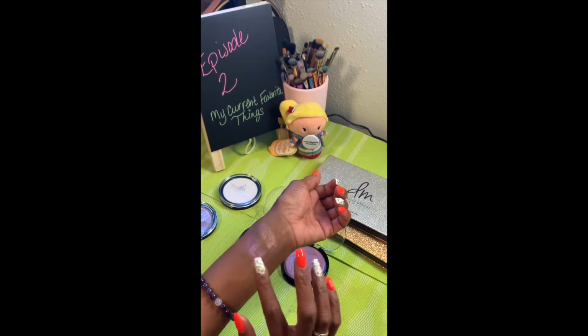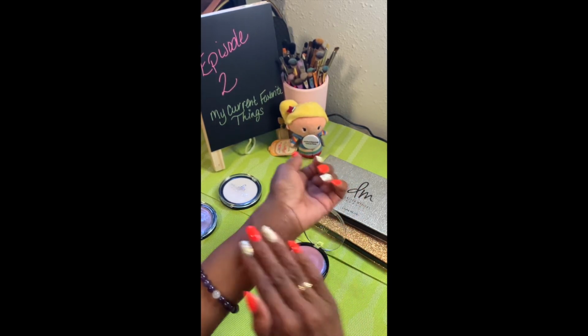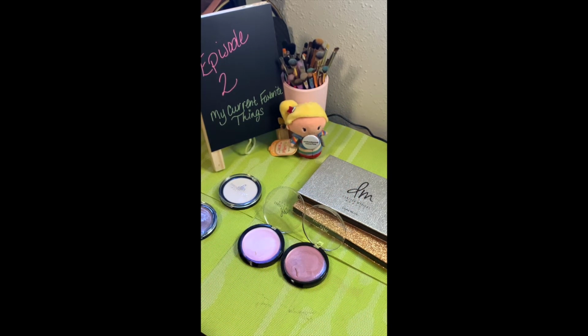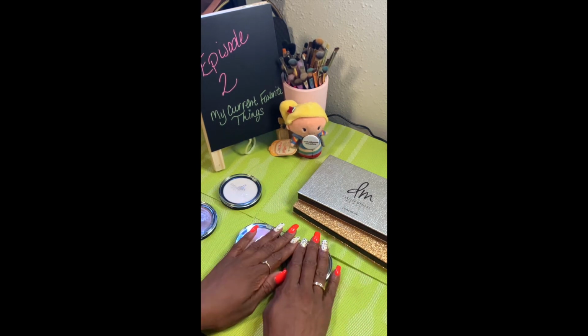These are amazing. They blend out super easy. You can mix them together to make a custom situation, and they just make your skin look wet, like you just got out of the pool or you just took a cute little run and you got that workout afterglow popping off. These are perfect for that. I'll have links to all of this stuff down below because I don't remember prices, and clearly I'm not a real YouTuber, or I would have had that information already prepared.